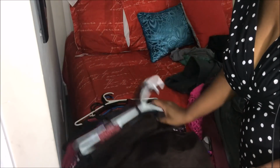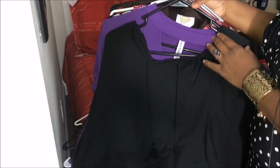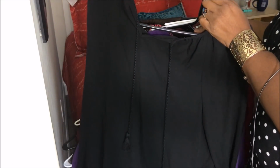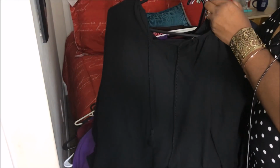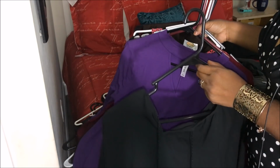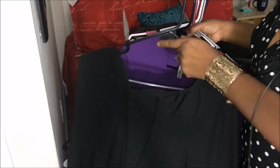Then a couple of shirts that I like, but I'm not having love. I got this black shirt to preach in. At the end of last year, I think it was New Year's Eve, I needed a top for preaching, and I got this one. I love it, but it's black, and I'm trying to get rid of some of my blacks, and I can get a new one between now and when school starts back.